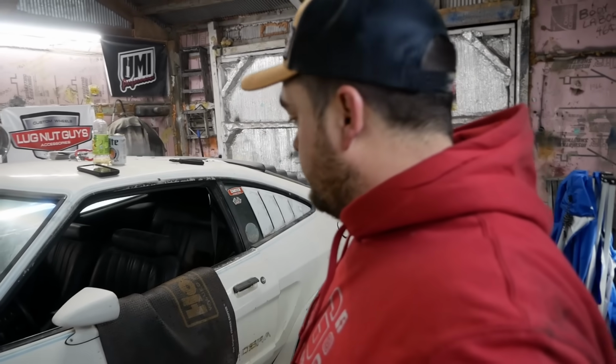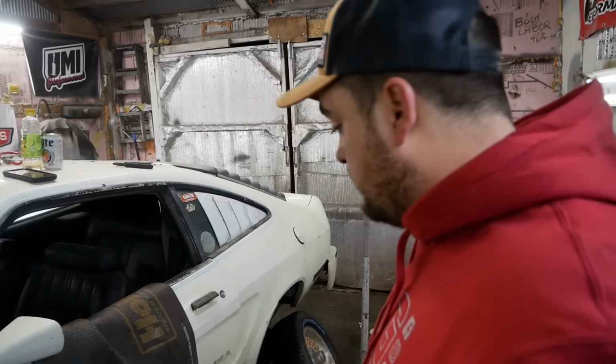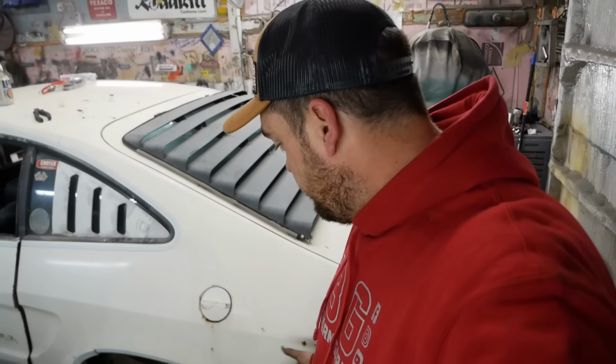Shocks are done. Rear shocks are back in. Front shocks are done. Of course, the brakes are probably functional. We're going to put the new tires I have. I actually had an extra set of Cobra wheels just laying around. So before we even went to get the thing, I had them mounted and balanced with some new BFGs.